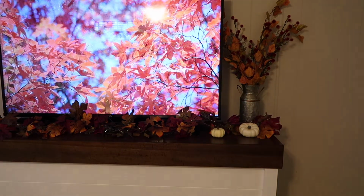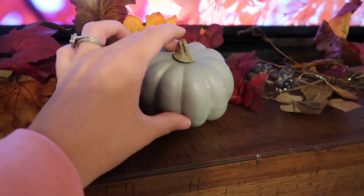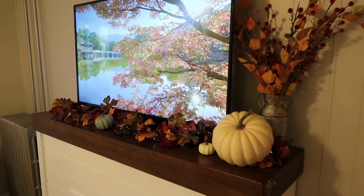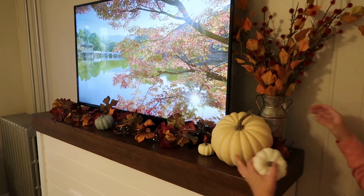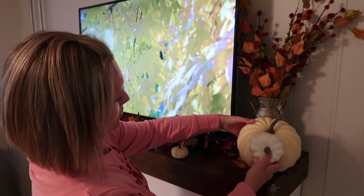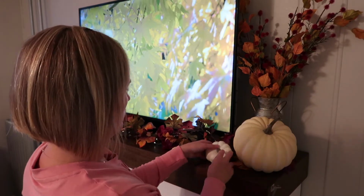This is actually my first year decorating this fireplace for fall. We got the fireplace a little bit before I started decorating for Christmas, like a couple weeks, and so I never really got the chance to decorate, so I'm really enjoying doing this.